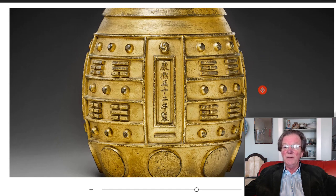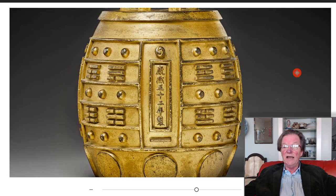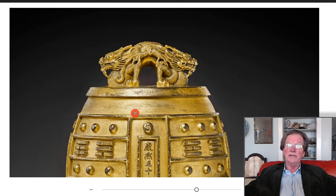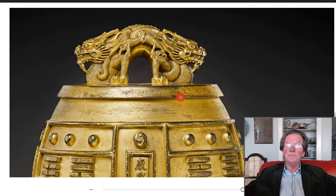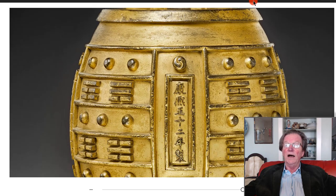And you've seen them; they are very desirable. This one is in outstanding condition. It has beautiful trigrams all over it, and these beautiful bosses. But the casting of the dragons on top is absolutely superb. Sometimes you see them and they're not this well done. This one is very refined, very finely done.